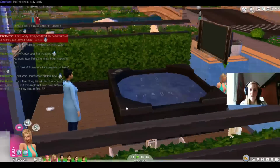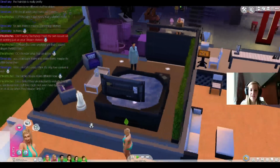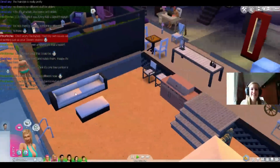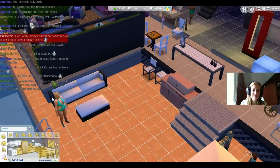What's wrong? Oh my god, there's no door. Wait, there must be a door. How did she get in? Oh god, she's trapped there. We need a door. We need a door. She's trapped. Right, this is how Sims die. Oh god, she's got boots on with that.